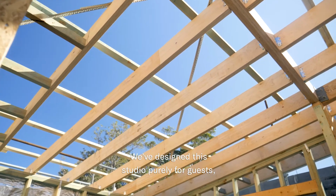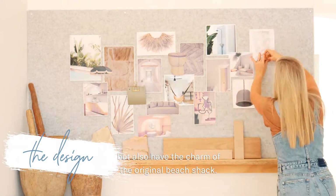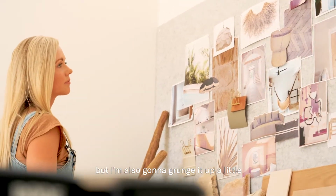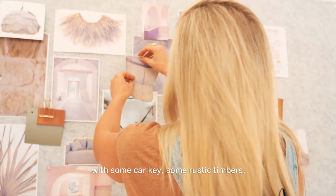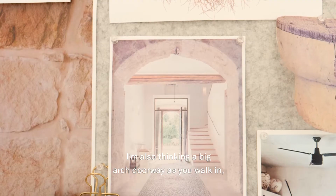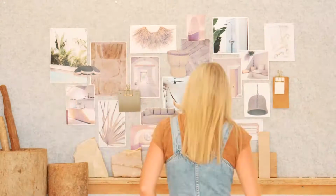Designed this studio purely for guests, so we want it to have that hotel feel, but also have the charm of the original beach shack. To do that, I'm going to use lots of white and our signature oak cabinetry, but I'm also going to grunge it up a little with some khaki, some rustic timbers, and some clay look tiles. I'm also thinking a big arch doorway as you walk in, and I'm really going to play on the drama of that with some floor-to-ceiling curtains.